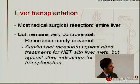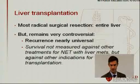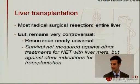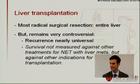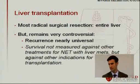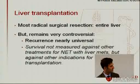So this is the most radical surgical resection, right? You take out the whole darn liver. Nonetheless, recurrence is still nearly universal. Again, this is a disease control strategy. It is not a curative strategy, despite the radical nature of liver transplantation.